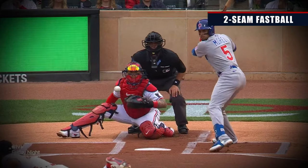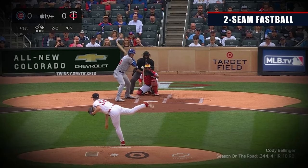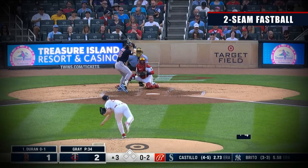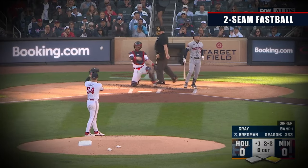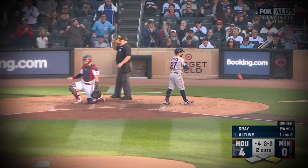Go opposite field, and all of a sudden, it's a two-seam fastball back door. Get out of his hand. That's in there. Strike three called at the top of the zone. And a called third strike. And a 2-2 pitch to Bregman. Got it. 2-2 pitch. Oh, he froze him with the fastball.